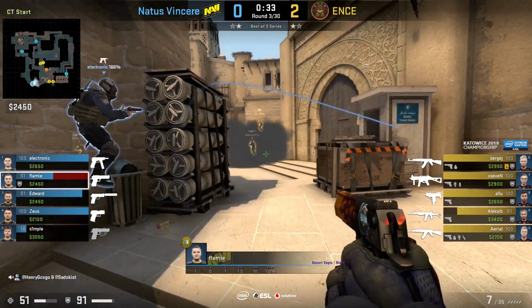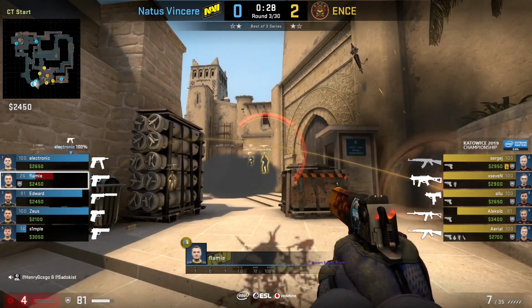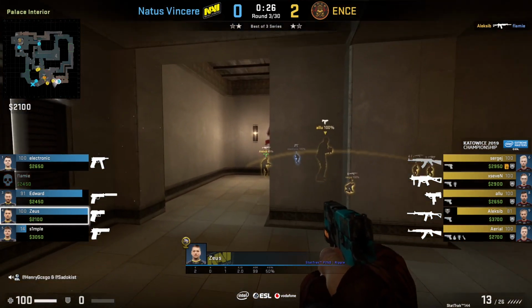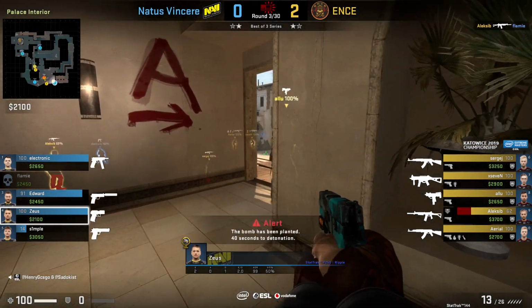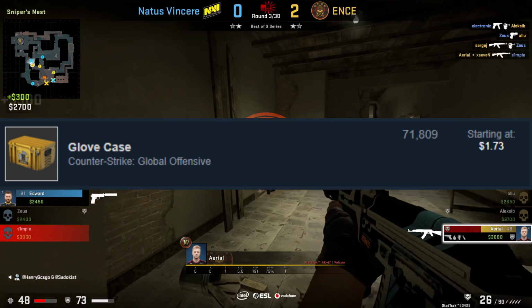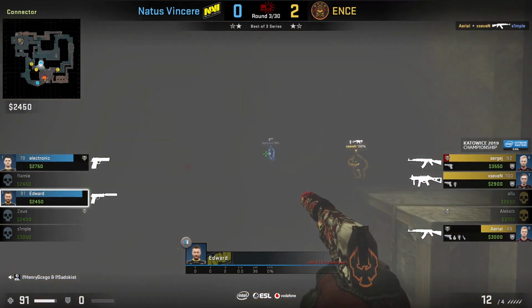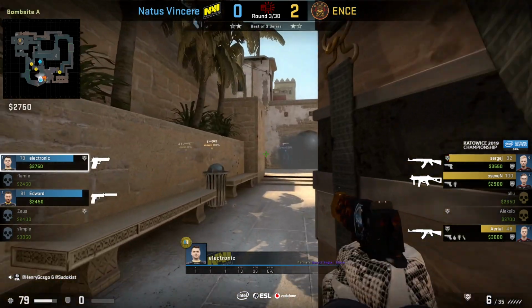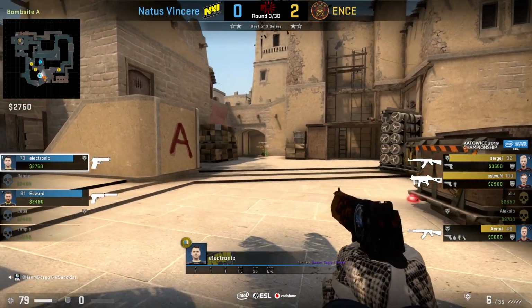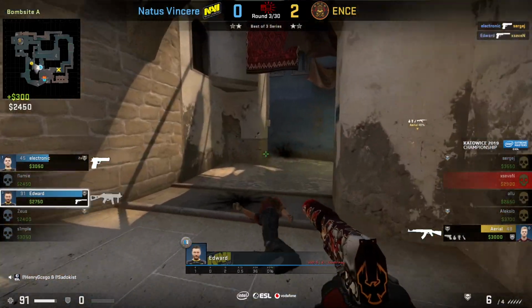The only real problem I see for the Spectrum case moving forward is I think there's a lot of these that are being hidden from the market. It's something we saw with the glove case, where the glove case now has around 70,000 on the market, but it got down to a point where there was less than 10,000 on the market when we were in that little investment hype there. There was a lot of them disappearing from the market, and it was really hard to tell how many of these actual cases were out there, and I feel like something similar could definitely happen to the Spectrum case.